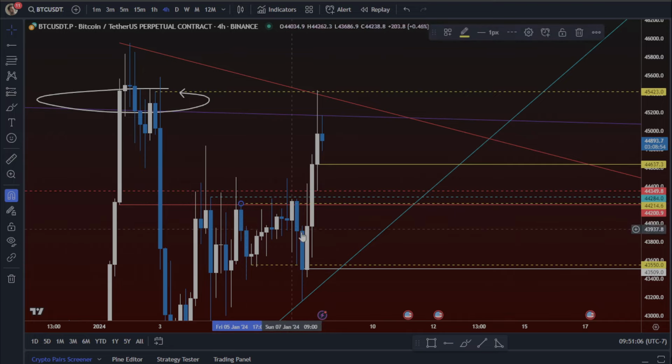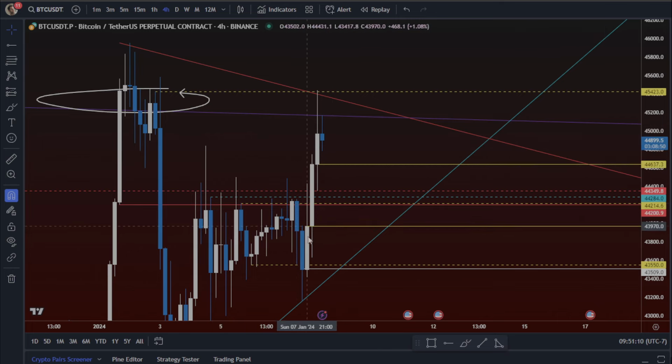Those are a few possibilities. You've also got your 4-hour down here. You've got the 4-hour level here. Really, right now, we should just be paying attention to the bigger time frames. I think staying above this weekly is pretty critical.